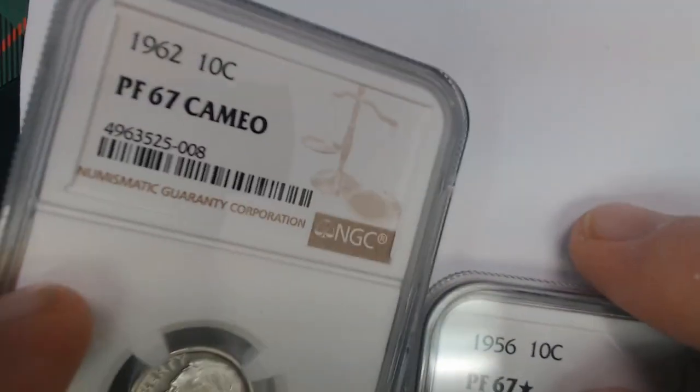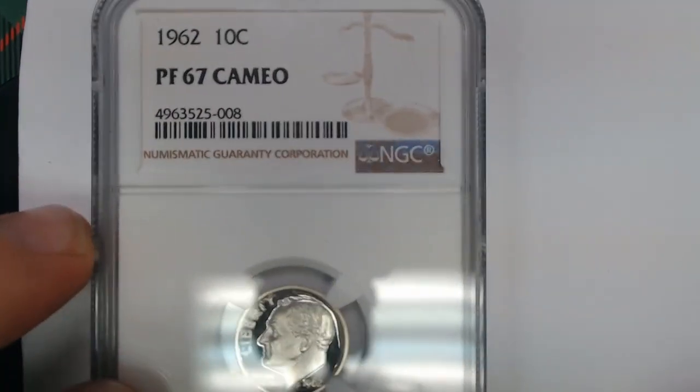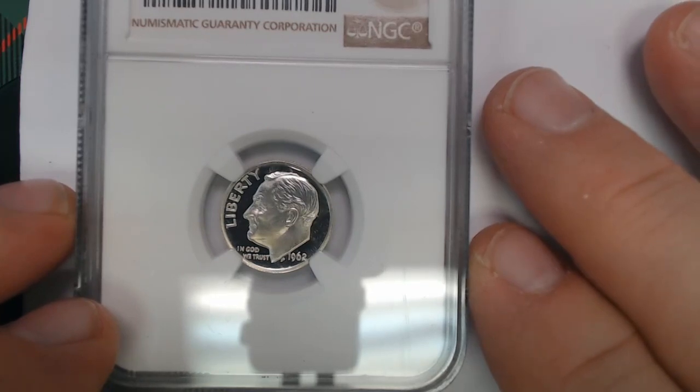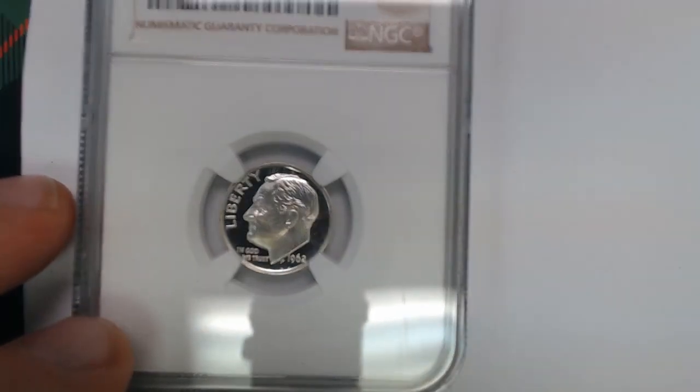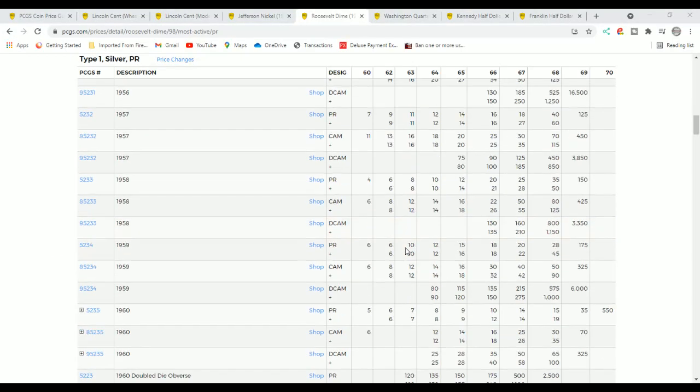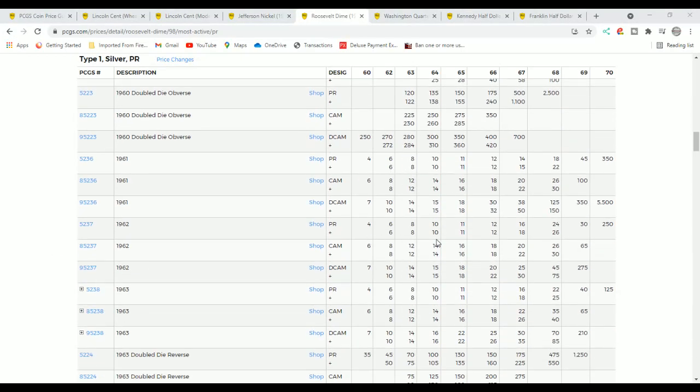Then you have this one here, and it's actually a Cameo 67, 1962. And as you can see, these are not worth a lot of money in the Cameo. They're just not. I think when we look over at the price guide in the 62, a graded 67 Cameo, see what I mean? It's just really, basically $20. It's not a whole lot of money.